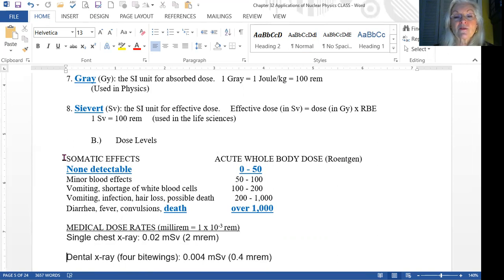So if you get between 0 and 50 Röntgen, you probably couldn't tell you'd been exposed. If you get between 50 and 100, if we looked at your blood, there'd be some noticeable differences in the number of white blood cells. We'd be able to detect it there. If you go from 100 to 200, more than likely you would throw up and there'd be a definite shortage of white blood cells. In the 200 to 1000 range, you would be throwing up, you'd be very susceptible to infection, your hair would probably fall out, and you could very possibly die from this.